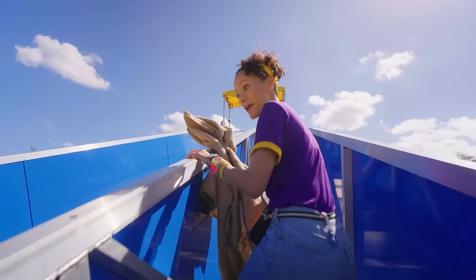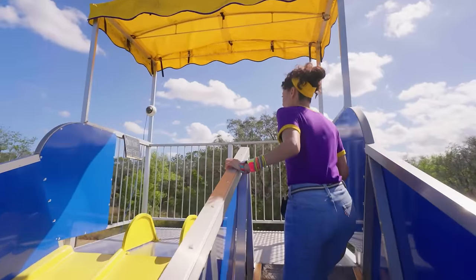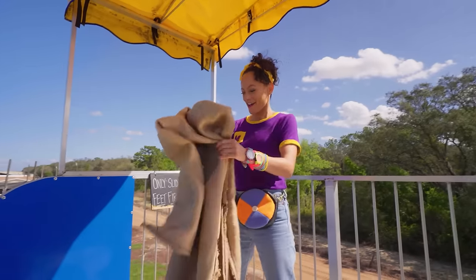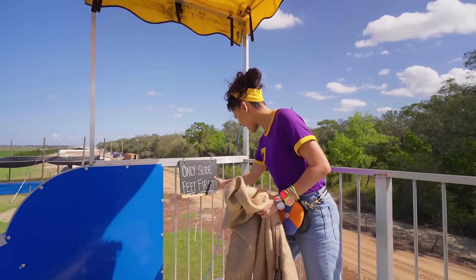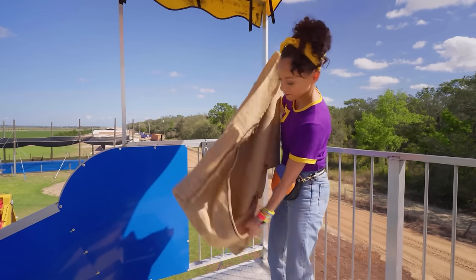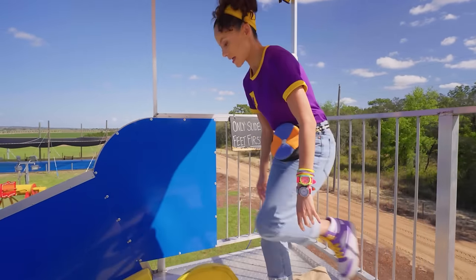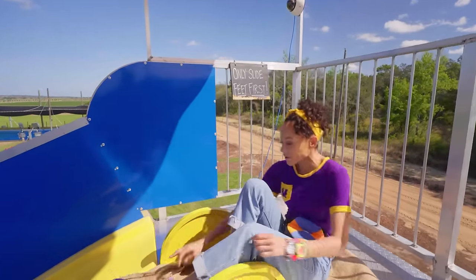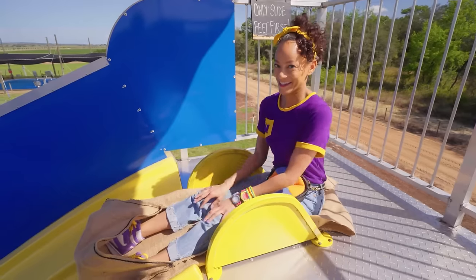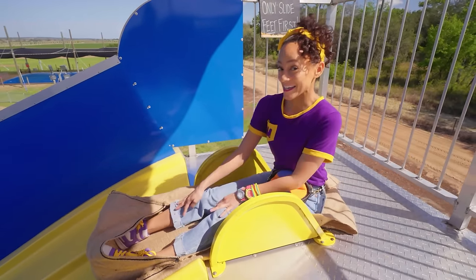This slide is gonna be awesome. Look how high we are. You can see the entire farm. Okay, only slide feet first. Okay, that was my plan anyway. Right, so you lay your potato sack down like this. You're gonna sit down and feet first. Feet will go in this little pocket here. Okay, do you wanna watch me slide all the way down to the bottom? All right, see you there.